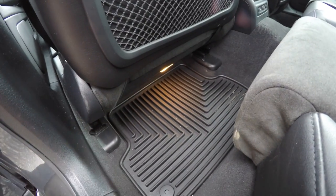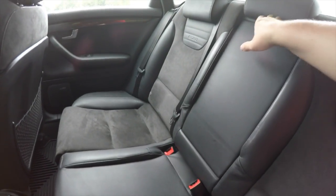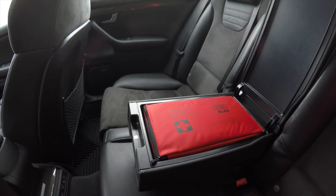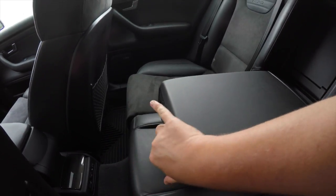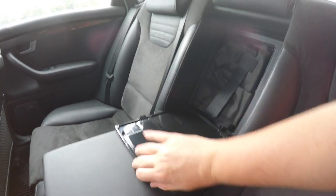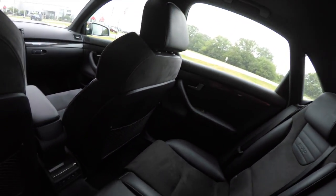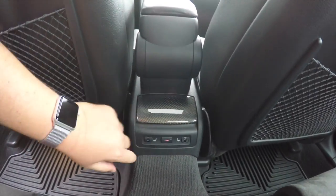You also have little football lights. Fold down center armrest with the Audi first aid kit. Pop out cup holders. Also got trunk pass-through with the ski bag. Overhead reading lights, grab handles. And rear seat passengers also have their own heated seat controls.